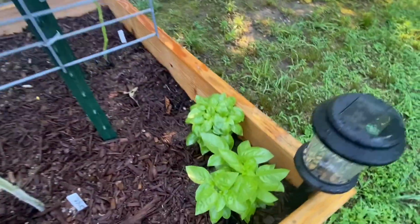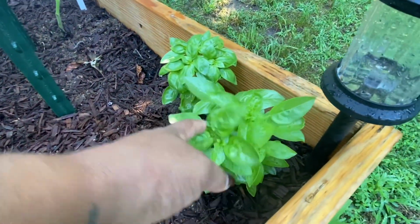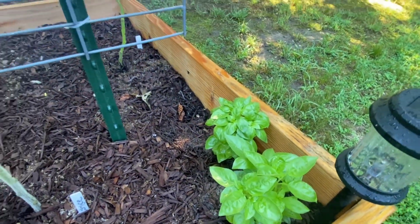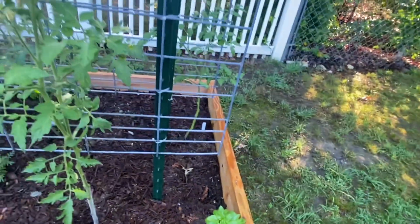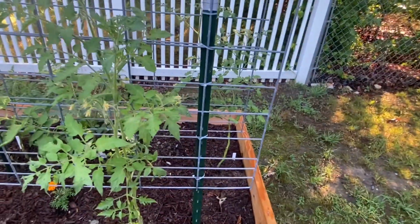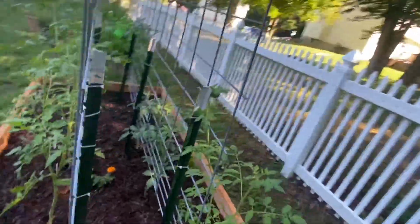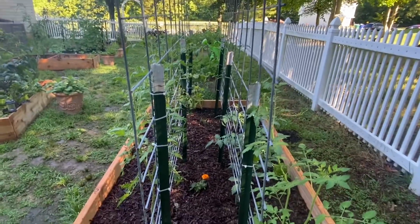Here we've got some basil. So you can see how pale they were. It's because we were dealing with this chlorosis issue, the iron deficiency. And then we'll move on to the other side here. See, we got nice airflow down the middle there.